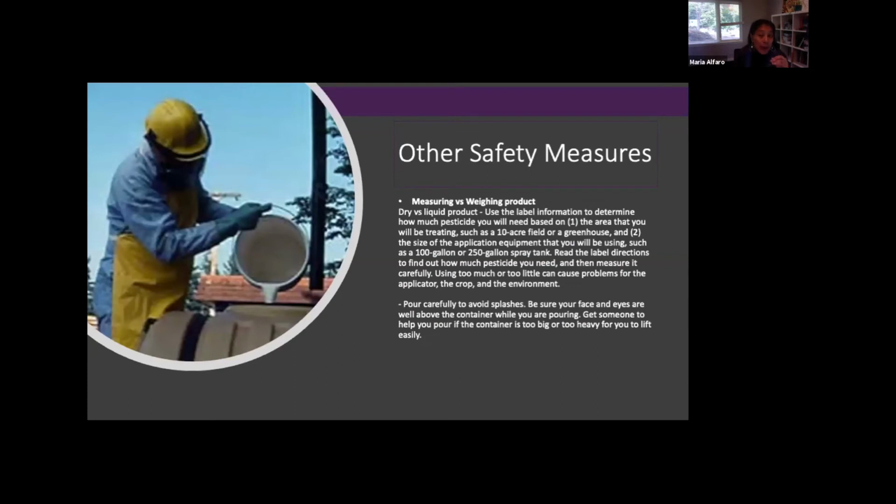Later this year, we will have a webinar on label reading. And in that webinar, we will be talking specifically about how to comply with the use requirements on the label, okay? If you go above what is on the label, you are no longer in compliance, okay? So that's why it's really important to understand when you're supposed to measure and when you're supposed to weigh a product, okay?